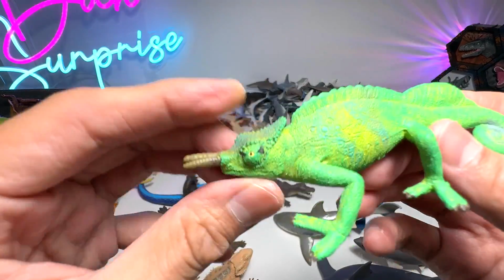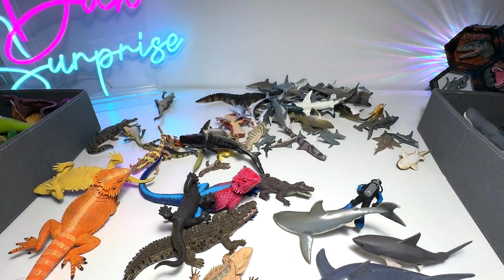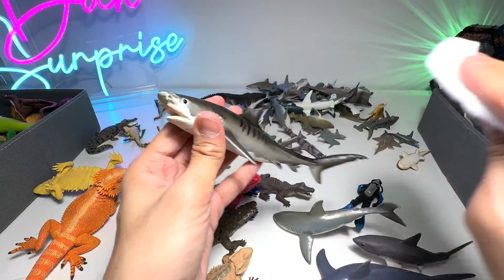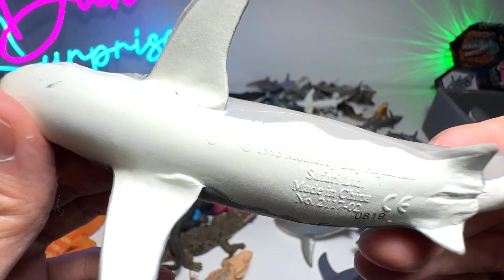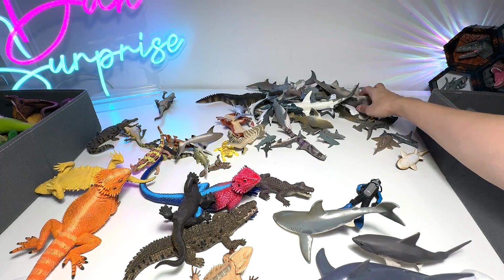Next we have the horned chameleon. It has two horns in front of its head, which is very unique and special looking, I'd say. Next we take a look at this. What do the stripes remind you of? These stripes, yep, it is known as the tiger shark. Because the stripes on the body make it look like a tiger.